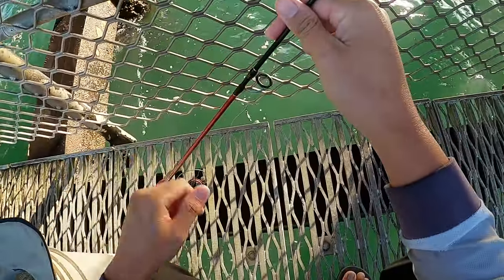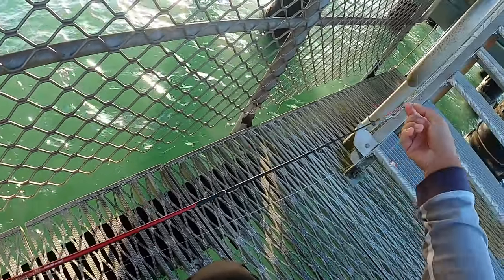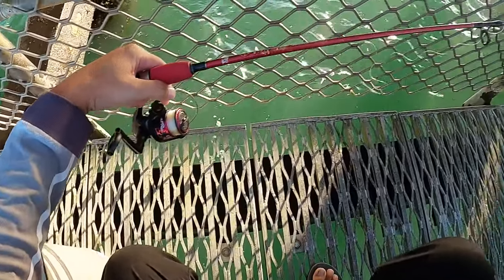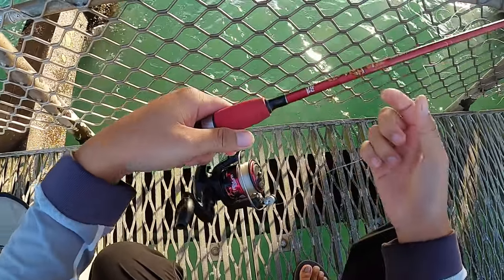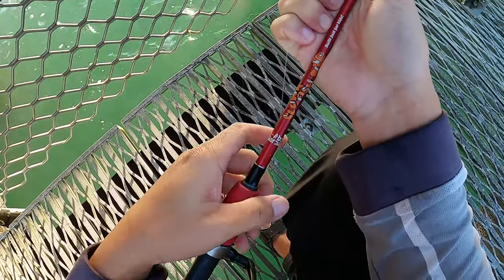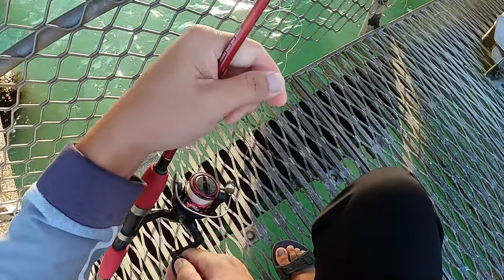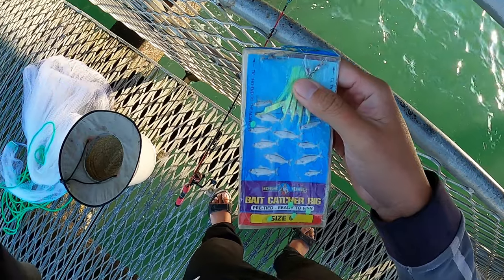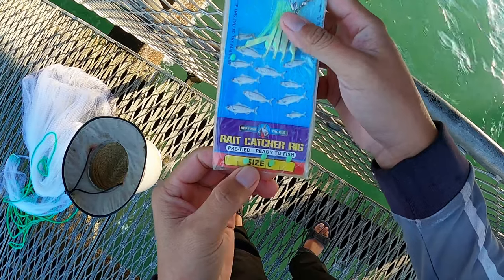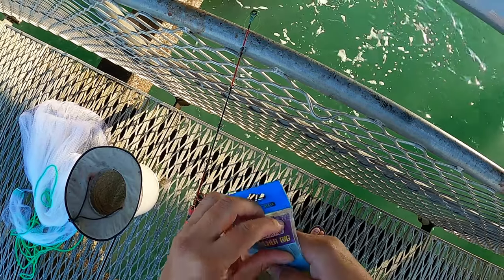One of my kids' rods. Shimano Garcia as well. Clownfish, huh? Kitty rods. This one's a size 6. Neptune tackle. It's a bit large, but we'll see anyway, see if they work.